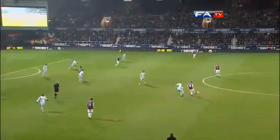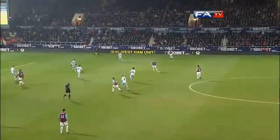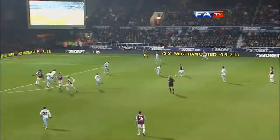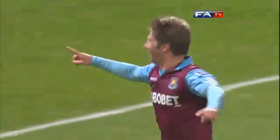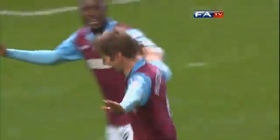Well, Eddie Howe thought they were one up. They were very swiftly one down. And Thomas Hitzlsperger on his return to first-team action after his injury nightmares, capping that return in some style. His first goal for the club on his West Ham debut.